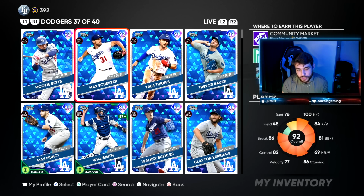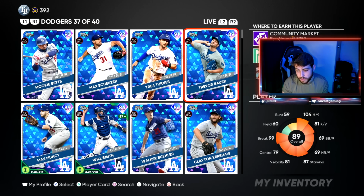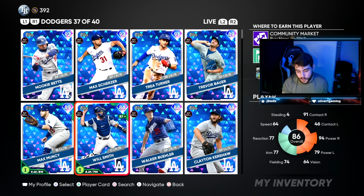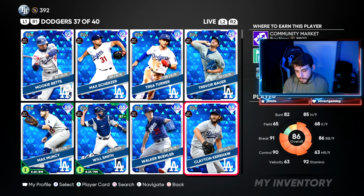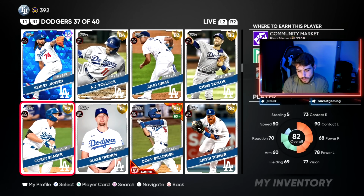The Dodgers, ton of moving pieces here. Mookie, obviously. Scherzer for the Mets. Turner, probably their highest overall, I would think. Trevor Bauer, as long as he's in the game. Muncy, of course. Will Smith, high gold. Buehler and Kershaw, I think they give it to. And Kenley Jansen will start off as a gold.